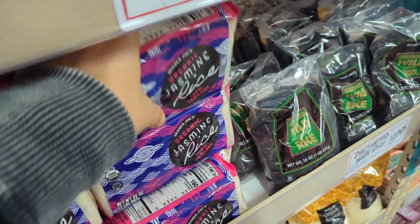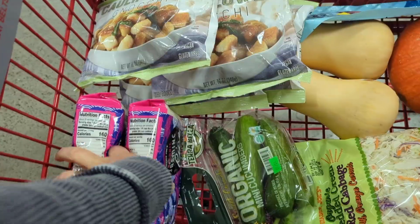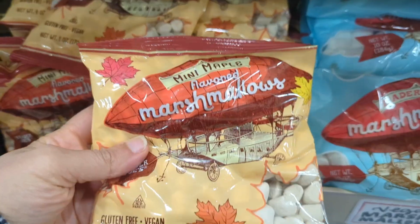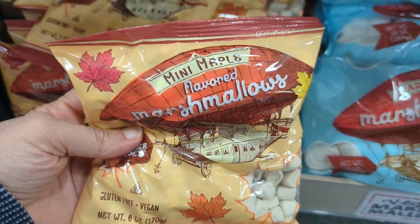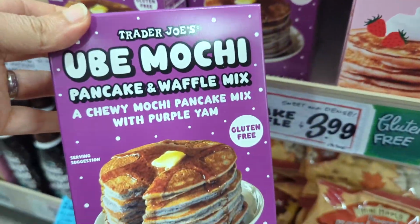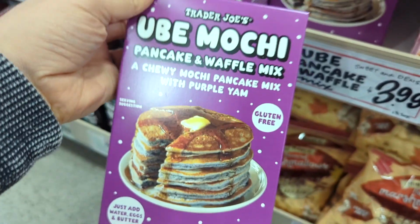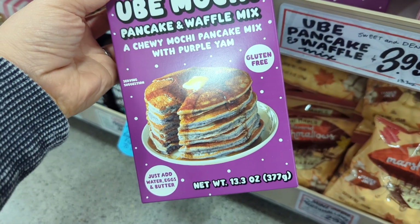Alright, I always stock up on jasmine rice. It's organic, and it is the cheapest I have found. These look fun. Maple flavored marshmallows. I'm gonna try this. It's rice flour and tapioca. The kids will probably think this is fun.